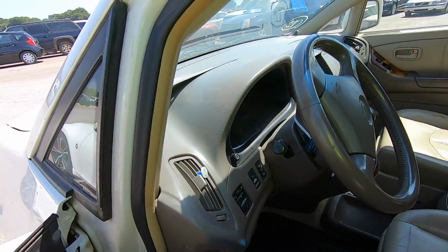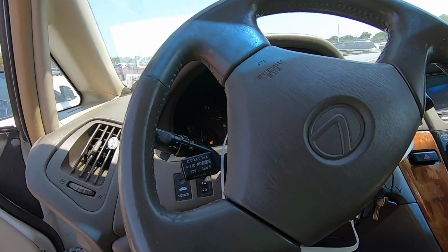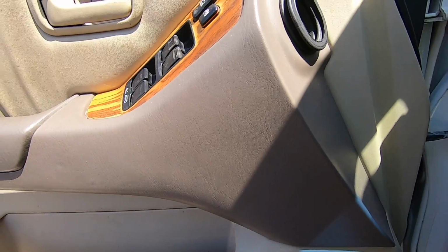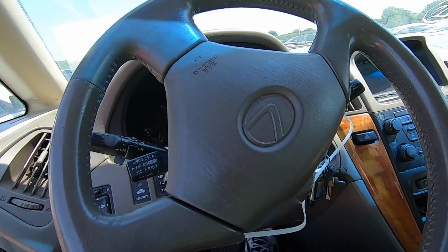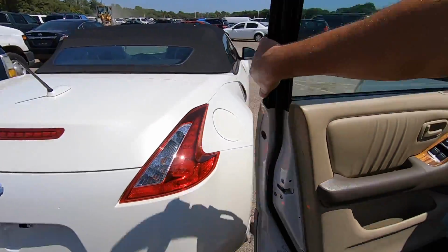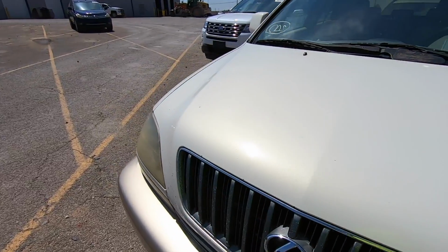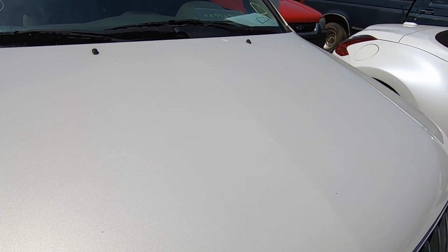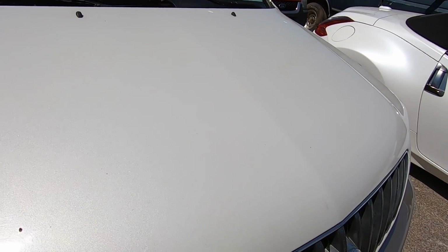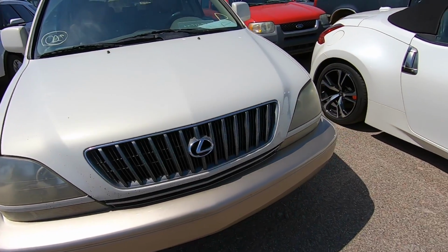Before we get too far, when I hear a rod knock, it concerns me. So I'm going to give it a little gas. No. Nope. We're going to end that one right there. Yeah, it's got a rod about to blow, and we can't get the hood open. How about that? We're going to just walk away from this one.